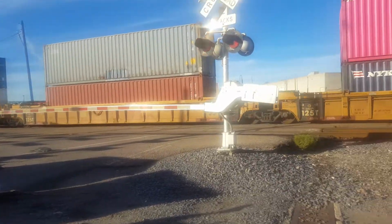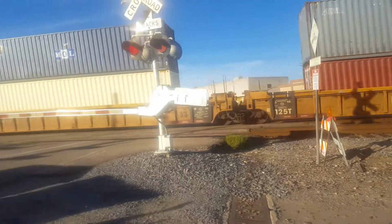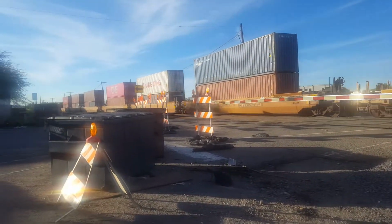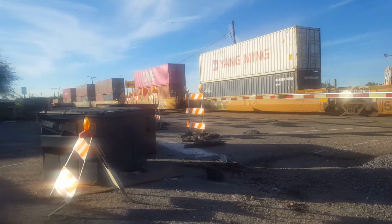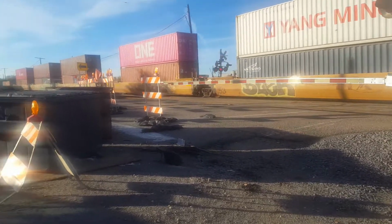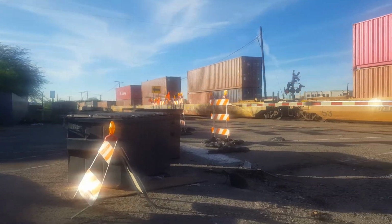But yes, this crossing is served by BNSF and served by Amtrak. Sunset Limited and Texas Eagle both pass through here. But nonetheless, let's begin this review.